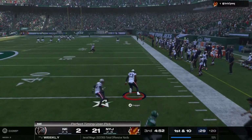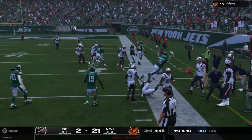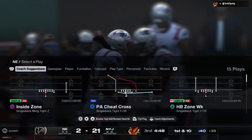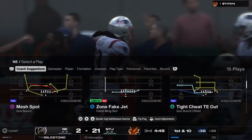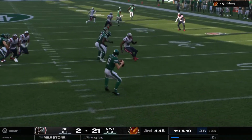Oh, the turnover fest continues. Here's another interception. It's Kyler Duggar who picks it. Well, still down quite a bit here, several scores, but yeah, at least that's a start, Charles, getting the interception here. And look, we're still in the third quarter, so this thing not done yet.